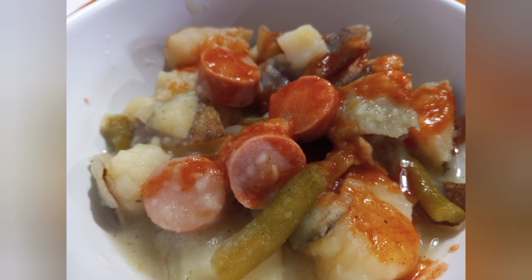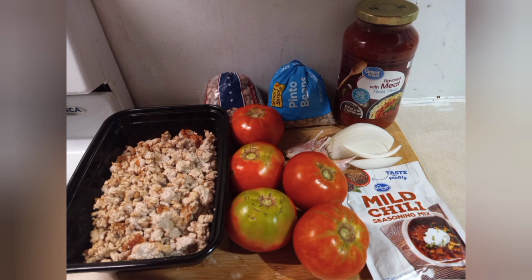Like potatoes, chili, all the things. But this is what my plate looked like, or my bowl. I just added some Louisiana to the top. So on night 4, we're doing chili with crackers.